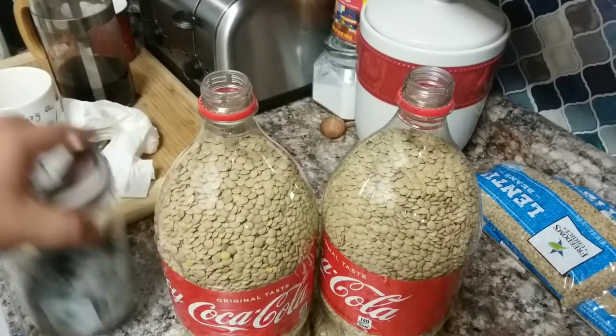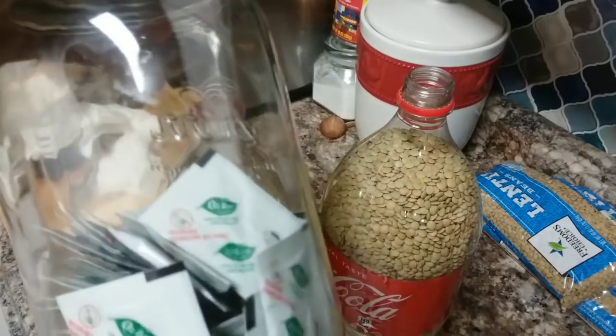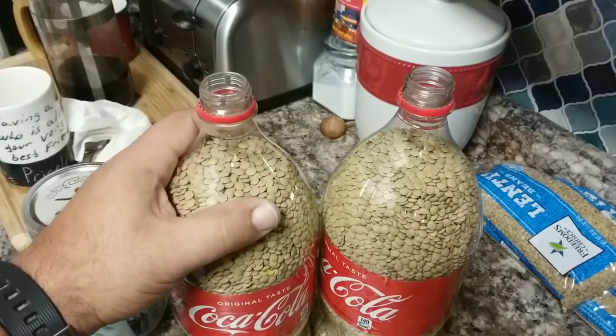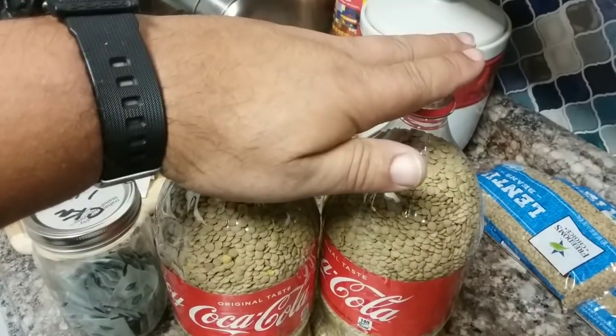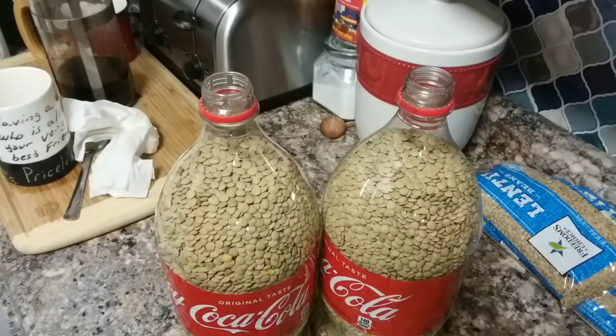However, ladies and gentlemen, like I said, this is probably the cheapest prep you're going to buy. 6.5 cents to put away this much food, 13 cents to put away both of these, and they'll be long-term food storage. They'll be able to be stored for the long term. That's what I'm trying to say.